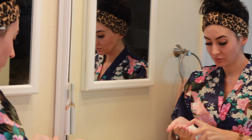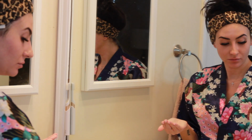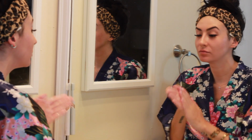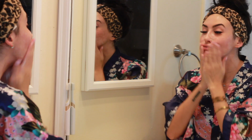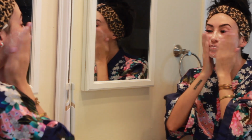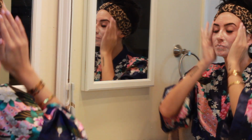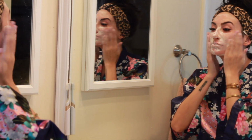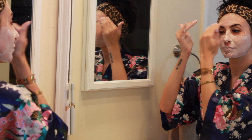Then I'm going to take my facial cleanser. I use the Glytone Acne Clearing Cleanser. It is 2% salicylic acid and it is a foam cleanser. I really love this cleanser. It controls oil production, clears out your pores, helps with any breakouts you might have, which unfortunately I do still get from time to time. So this has really been a great cleanser for me.